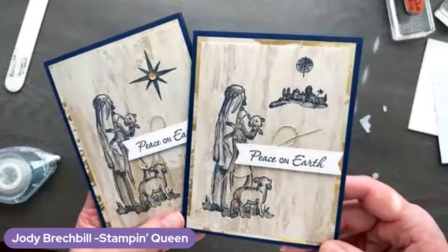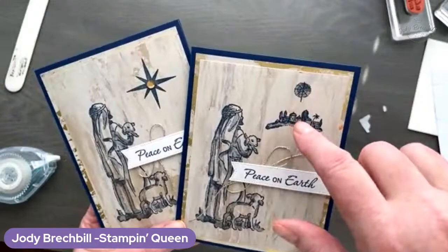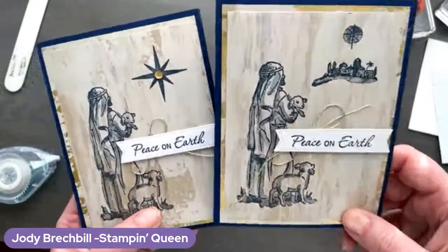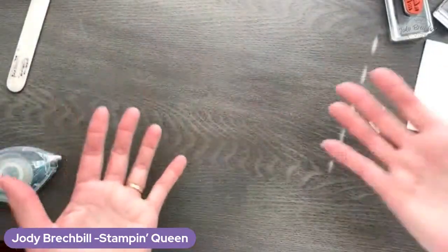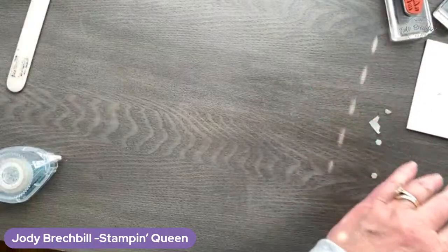Which one do you like better? What do you think, star or the town? I'm digging this one. This might need a little bit of gold, some kind of little gold gem in there, but what are you guys thinking, star or gem? I don't know. I like them both. And because you make 2 cards in this class, you can do one of each. It's perfect.